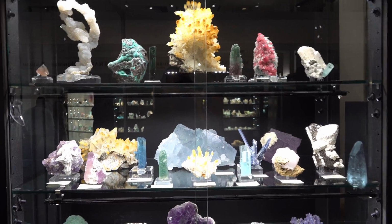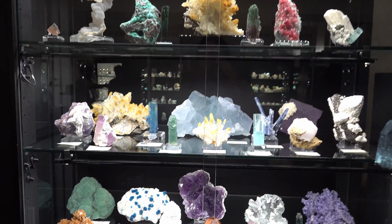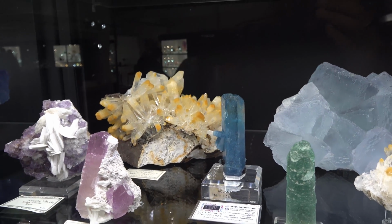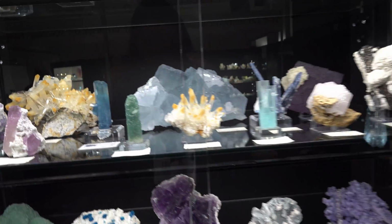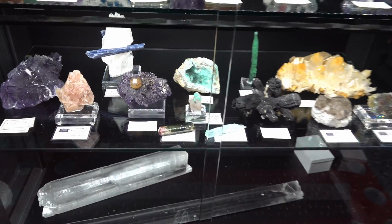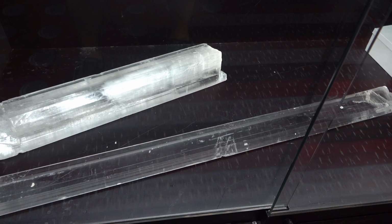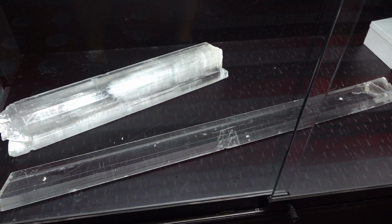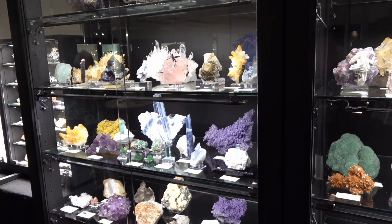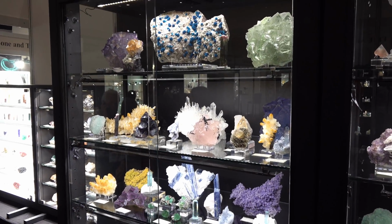Mango quartz, more mango quartz right there. Gotta love the mango quartzes, man. I love them so much. Oh, look at the chunky selenite sticks. Wow. Wow. Yeah, they've got some cool stuff here for sure.